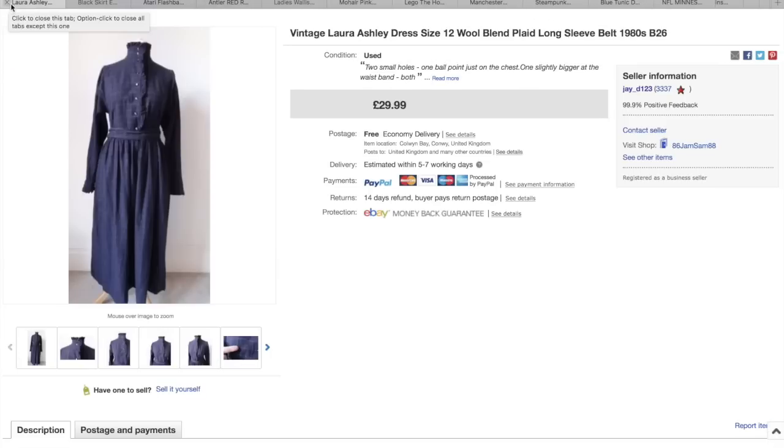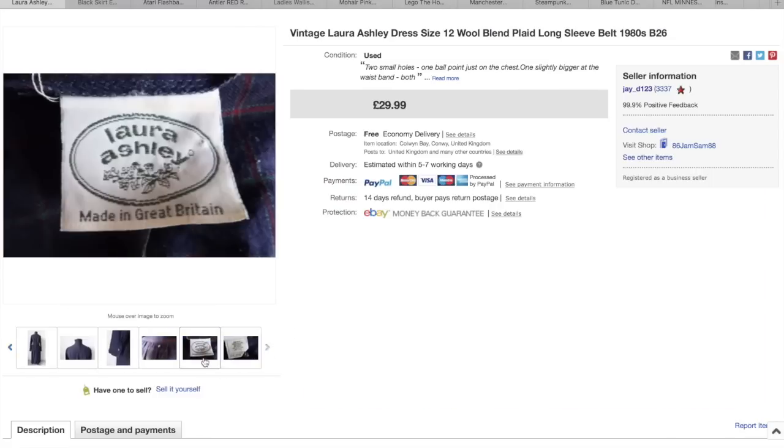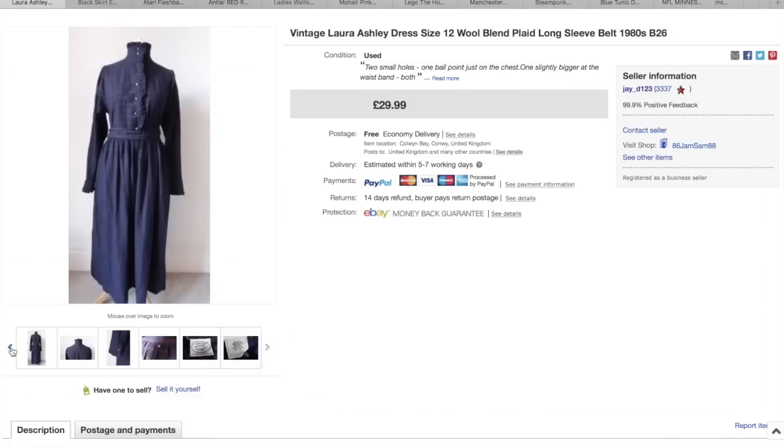Laura Ashley, this is a vintage, I think it's a 1980s dress. Let me get the label for you. Made in Great Britain. I paid £4 for this, and it actually had 2 small holes in it as well, one just on the chest area, and then one just where the belt area is, on the waistband. But that still sold for £30 with free post, so I was really happy with that.